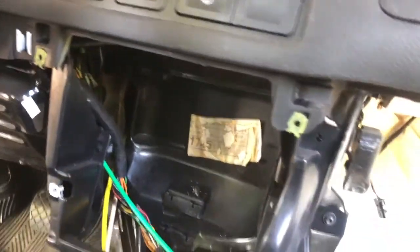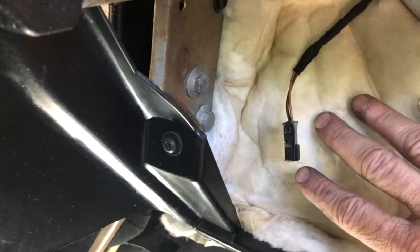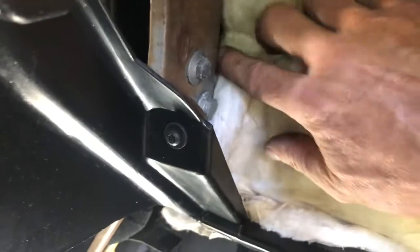For the passenger side screw, there's a little trick that you can actually get to see it here. This is the insulation that was behind the glove box. So if we pull this back a little bit, and I'm gonna see if I can get the camera in here. There's a little brass colored bolt.